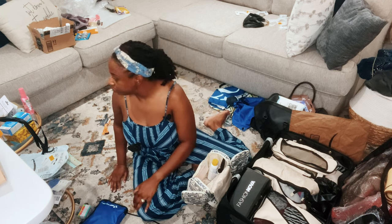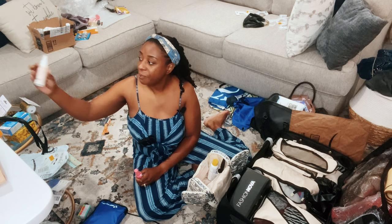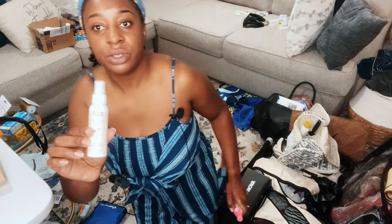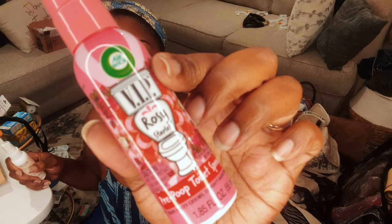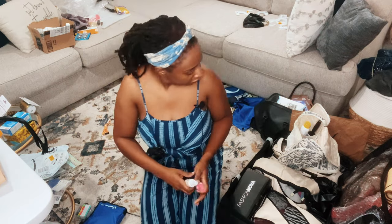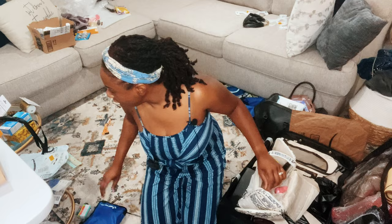So we're gonna put that there. You have your off-brand poopery poop spray. I got some room spray. I got both of these from Dollar Tree. Let's see if that focuses a little bit. Anyway, yep, Dollar Tree, $1.25. Poopery, Dollar Tree, $1.25. It's nice little things to have. And we're gonna go ahead and put that stuff in here. That's gonna go there.